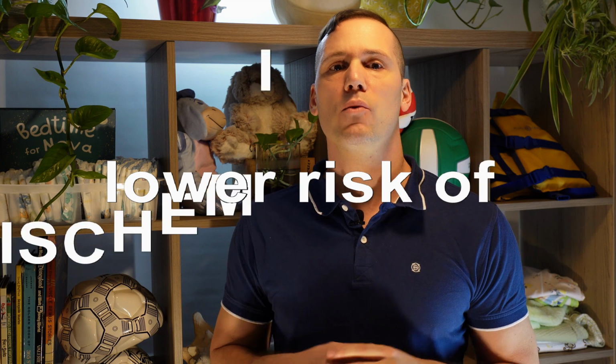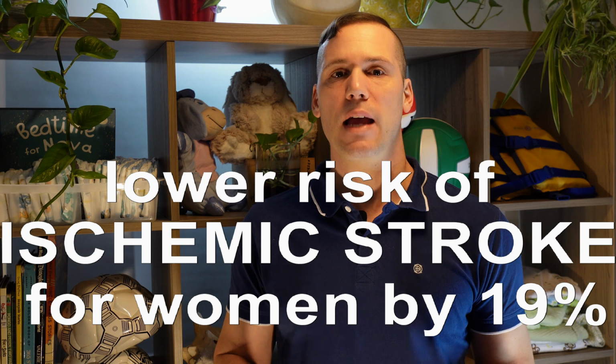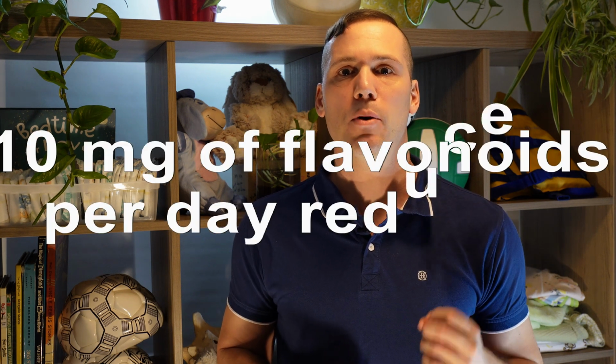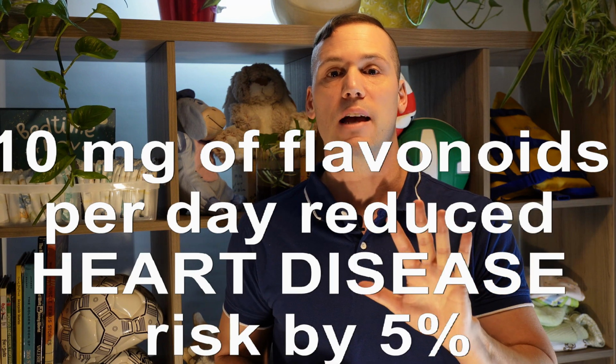Stroke. According to the American Heart Association, eating higher amounts of flavonoids may lower the risk of ischemic stroke for women by 19%. Research suggests that compounds such as flavonoids, vitamin C, and pectin, the main fiber in the lemon peel and grapefruit peel, found that an average increase of 10 milligrams of flavonoids per day reduced heart disease risk by 5%.